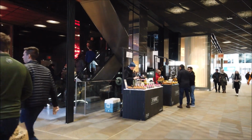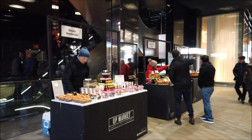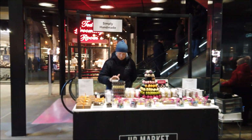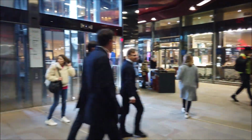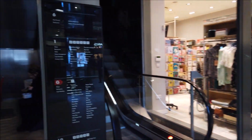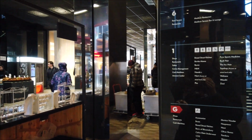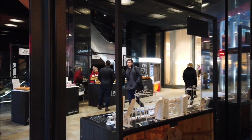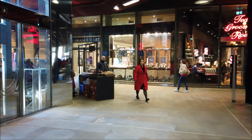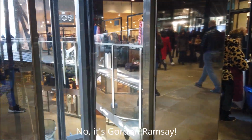More little stalls here. I'm not going to go upstairs. There's eating areas upstairs. So if you want to go eat, you can go upstairs. You've got handmade macaroons there. See if they're telling me who's up here. Bread Street Kitchen. H&M, Nando's, the Ivy Asia. I've heard the Ivy Asia is very, very good. And I've heard that the Bread Street Kitchen, is that a Jamie Oliver place? The Bread Street Kitchen I've heard is very good. You can go downstairs as well.